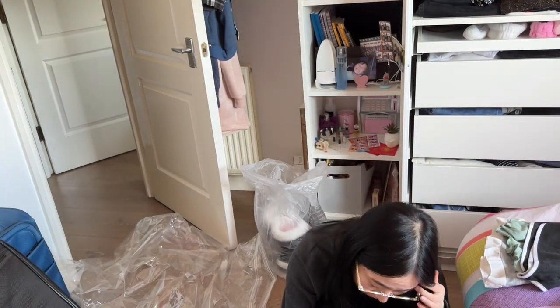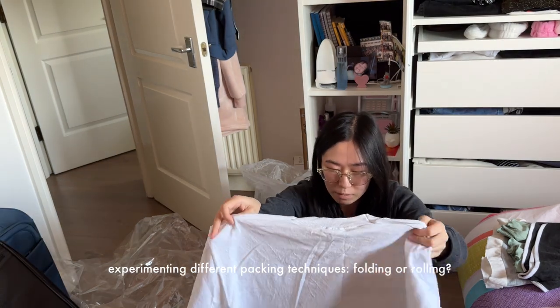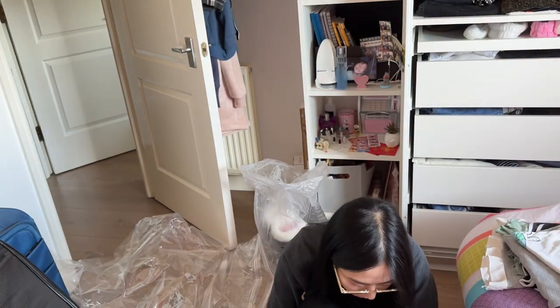I watched a few videos last night for the most effective way to pack, rolling or folding. And I feel like I saw one video and it was like to fold to the size of your packing cube. So I think I'm gonna give that a try. Fold to the size of my packing cube so that I can maximize the width and the dimensions of the packing cube.